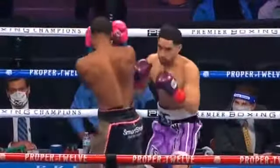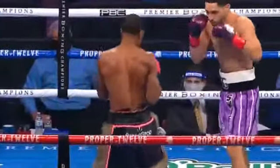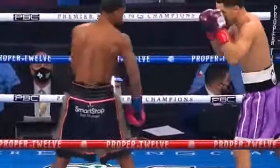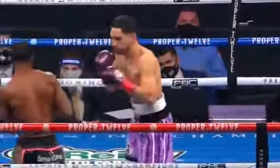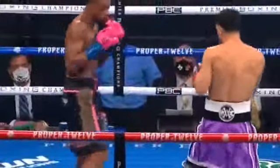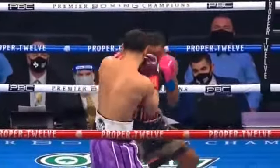Spence already able to land that jab to the body, and he is active with that jab. It's an effortless jab. Right hands to the body from Danny Garcia, able to land a few of his own. Now, it's worth noting that Danny Garcia is 5-0 against southpaws. He's fought 5 southpaws, he's 5-0 against them. Now, he's never fought anybody exactly like Errol Spence, but it's a little feather in his cap right here. He's never lost to one.